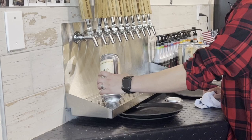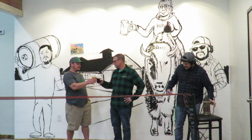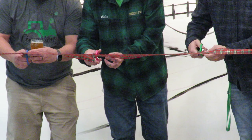September 2020, we were right on the other side of that wall. We pitched our plan to everyone, and everyone seemed to really like that idea. It took us a little longer to open than we thought, but we're really happy with the end product because it's exactly what we wanted. So we have a little bit unconventional ribbon cutting as well. These are the really safe pieces right now.